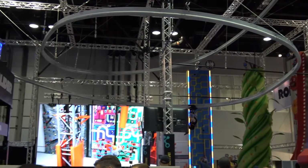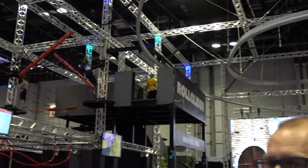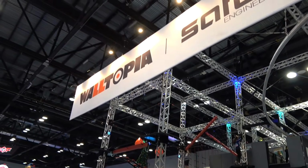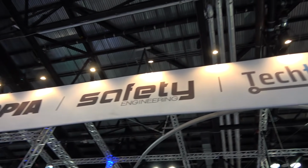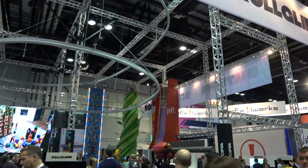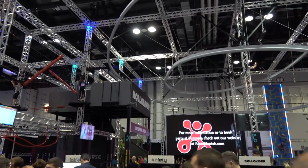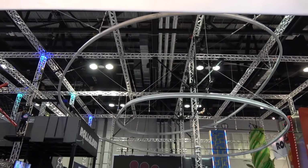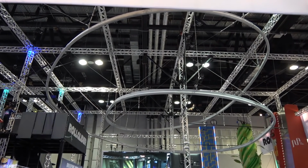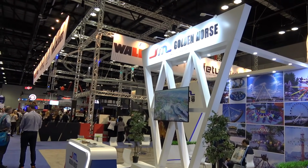Of course, this is a very basic layout. You could do all sorts with this, and it's great for indoor parks, maybe entertainment centres. But you've not just got that, you've got a high ropes course, all the different names here of what you can see. You've got Walltopia, Safety Engineering, Techtopia, and of course what we've just seen there with the Roll Glider. But yeah, all sorts of stuff. A lot of the other things I've seen before with other manufacturers, but yeah, the Roll Glider, something a bit different there. It depends on where you want to put that really, especially with the capacity. There is just so much to see here at this expo.